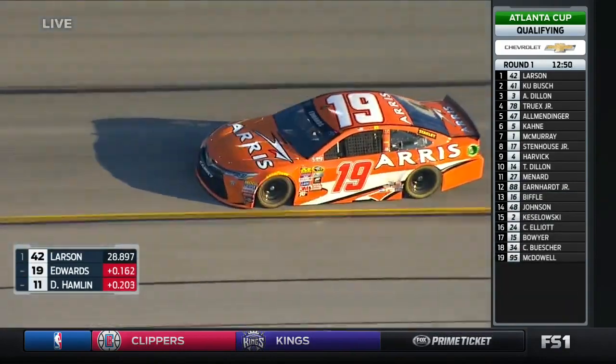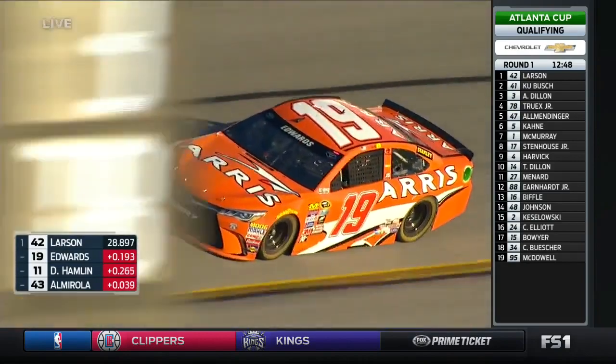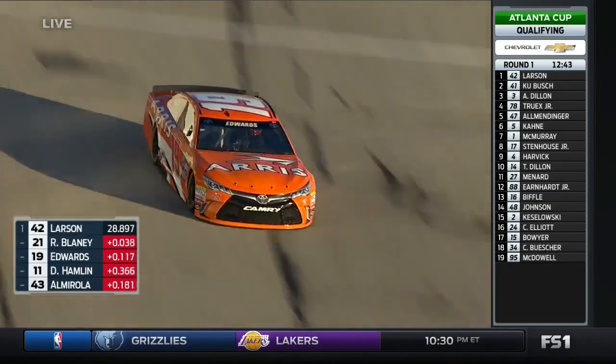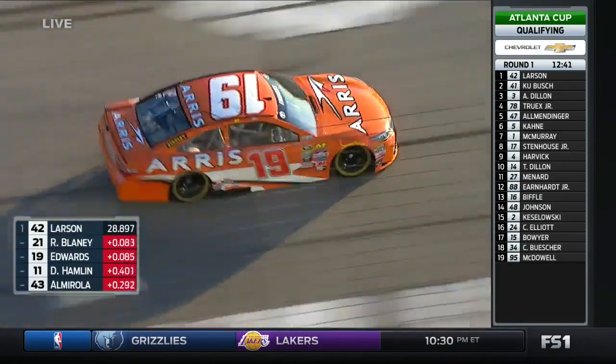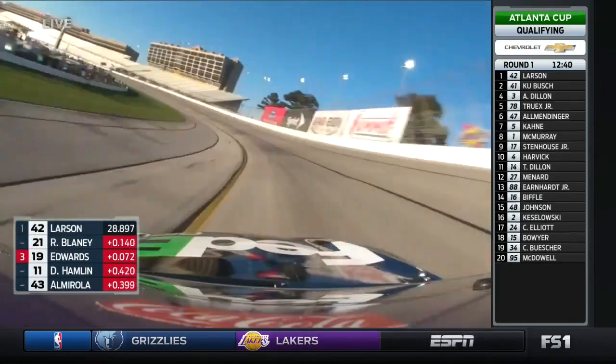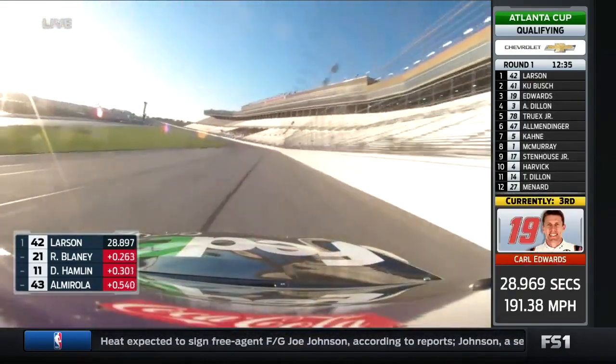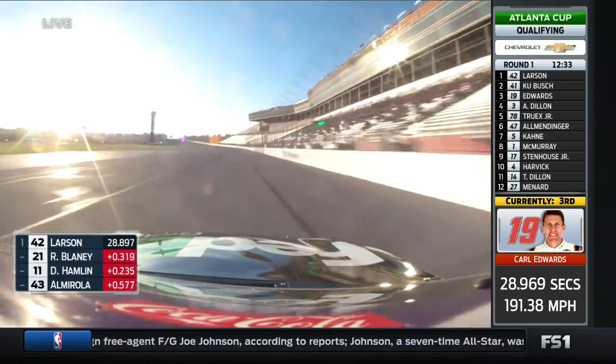Carl Edwards on a pretty nice looking lap here, at least as he got into turn 3. It's still going to be decent. I think this will get him advanced. Could be top 5. Oh, yeah. And yes, 3rd, 28.96. Very nice. For Edwards, fastest Toyota. Here's Denny Hamlin.